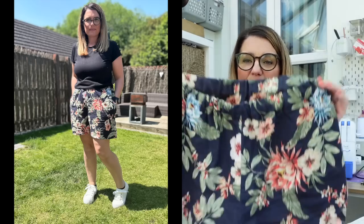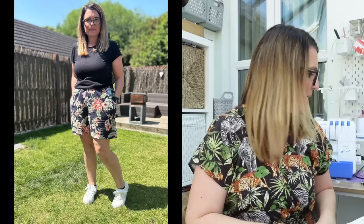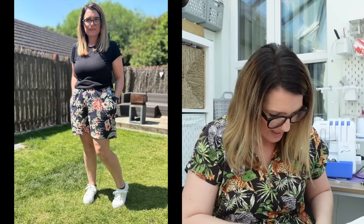Right, so here are my shorts. Now, I have got photographs of me wearing them. Oh, a little bit of thread there. Isn't there always a little bit of thread? Let's trim it off before I show you. Now, I wore these all day yesterday and they were so comfy.